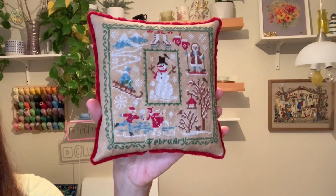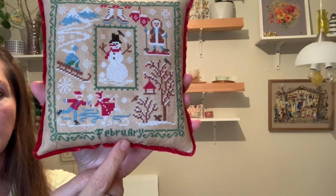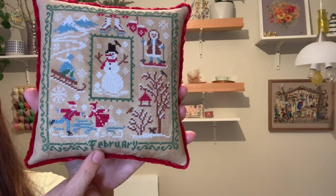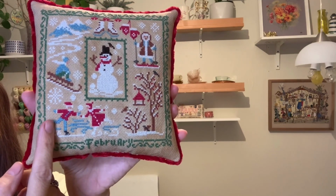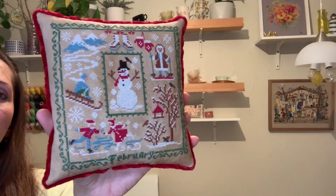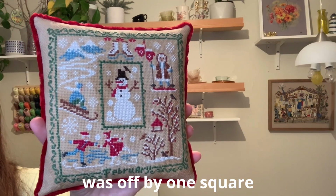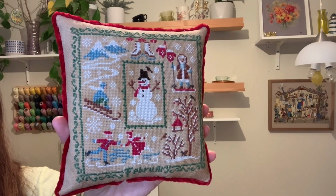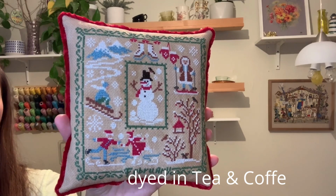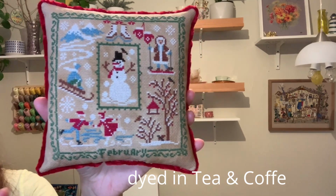So this is a February finish, and I had to do a little bit of changing with the word, because I think I missed like 1 inch. And this is 18 count Aida that I hand dyed, because I don't usually stitch on Aida, but I wanted comfortable stitching, and 18 count looks nice, so it would shrink it, you know, and would look nice.